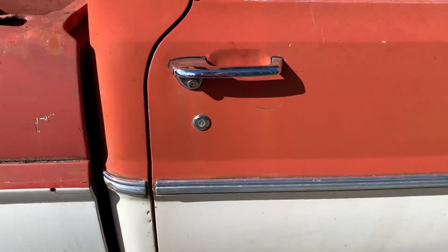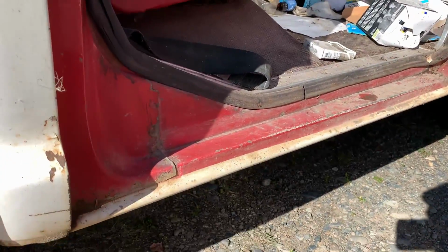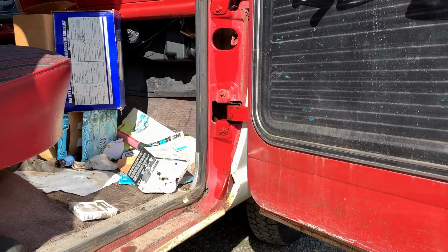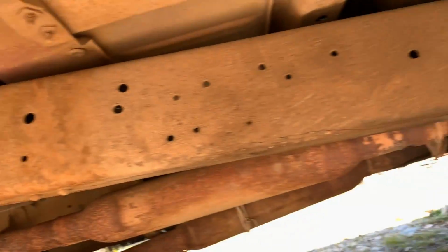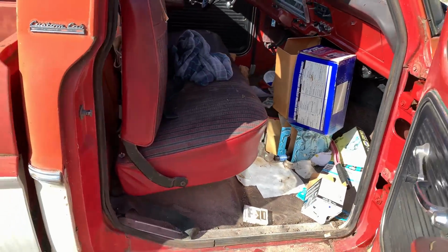Just can't get over how good a shape it's in. Doors open and close nice. No rust anywhere because it stayed in the interior of Alaska and didn't go down to the coast like my 69 F250 four-wheel drive did. And yeah, she looks really good under here. It's got dual exhaust with glass packs on it, so it'll probably sound pretty good when it fires up.